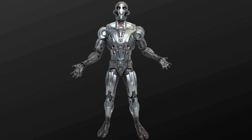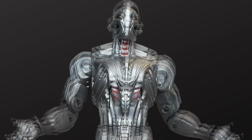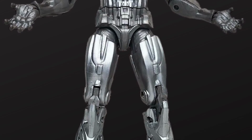In case you somehow missed it, Ultron is the bad guy from the second Avengers movie named after him, Age of Ultron. This should be a really great figure, but it suffers from a really lazy paint app that isn't helped by an average sculpt. This is one figure I'd love to see a redo of. Alright, let's do number 7 so all of you can get mad.